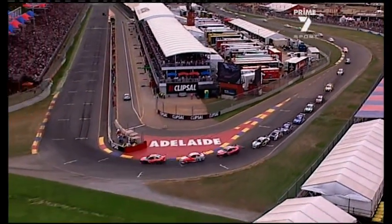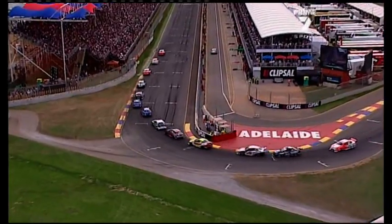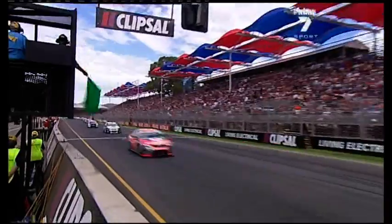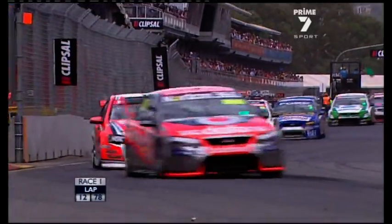So Lowndes has control. Behind him is Tander. Then it's Whincup. They changed the regulations this year. You can overlap at the restart. You don't have to be single file, but it's turned out that way anyway. It's so gentlemanly. What was going on there?